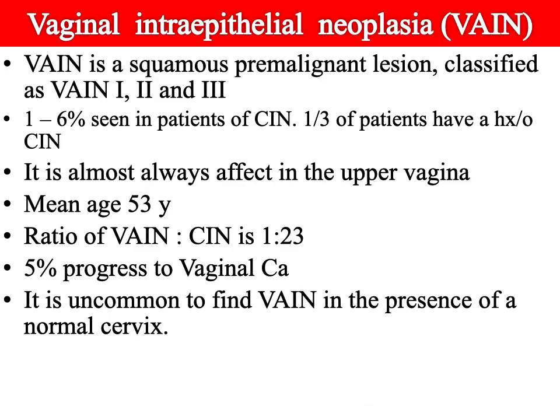Vaginal intraepithelial neoplasia, VAIN, is a squamous premalignant lesion classified as type 1, 2, and 3. It is seen in 1 to 6% of patients with cervical intraepithelial neoplasia. It almost always affects the upper vagina. Mean age is 53 years old. The ratio of VAIN to CIN is 1 to 23, which means it is rare. 5% progress to vaginal carcinoma. It is not common to find VAIN in the presence of a normal cervix.